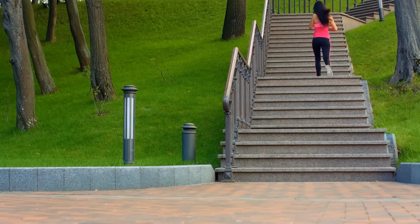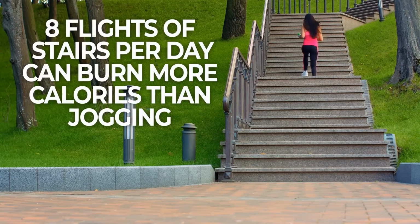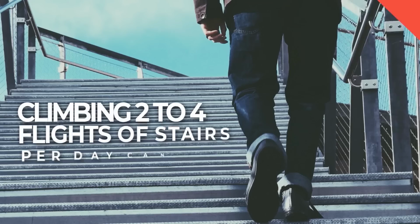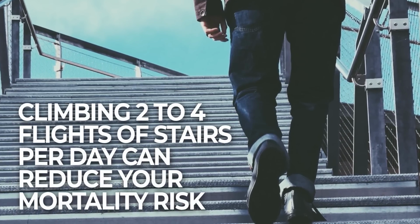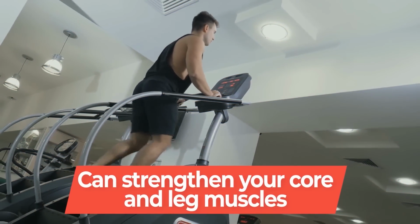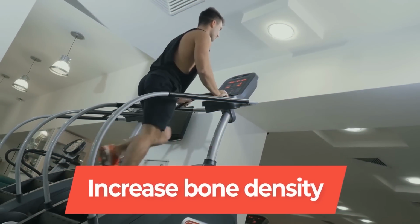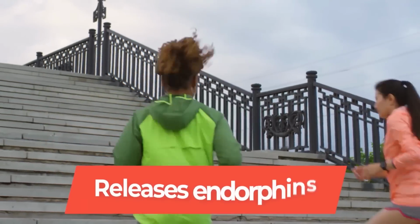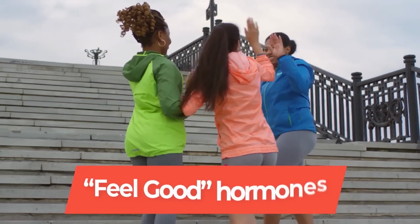Climbing the equivalent of 8 flights of stairs per day can burn more calories than jogging and reduce your risk of heart disease. A recent Harvard study reported that climbing just 2 to 4 flights of stairs per day can reduce your mortality risk. Upwards walking will strengthen your core and leg muscles, increase bone density, and improve mental health as it releases endorphins, the feel-good hormones.